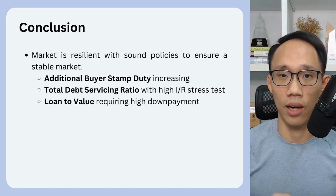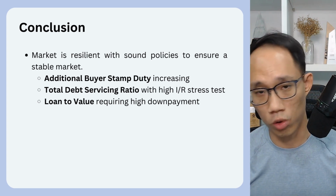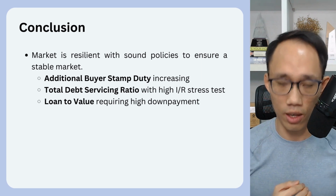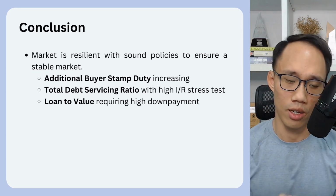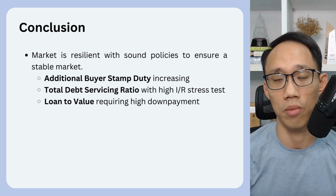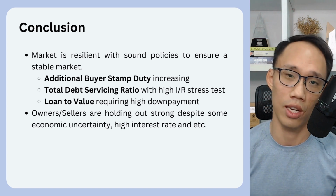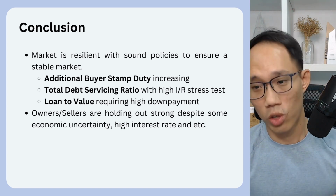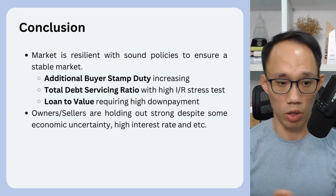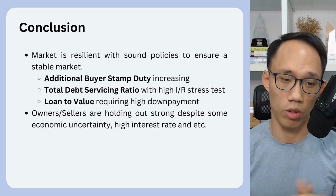Whether you talk about a high down payment or a low loan-to-value ratio, this actually helps to build a very healthy market in such a situation whereby there is some uncertainty. You know that the buyers, the owners can really hold the property well. So since 2013 until now, this has been holding true. All right, this entire story has been holding true.